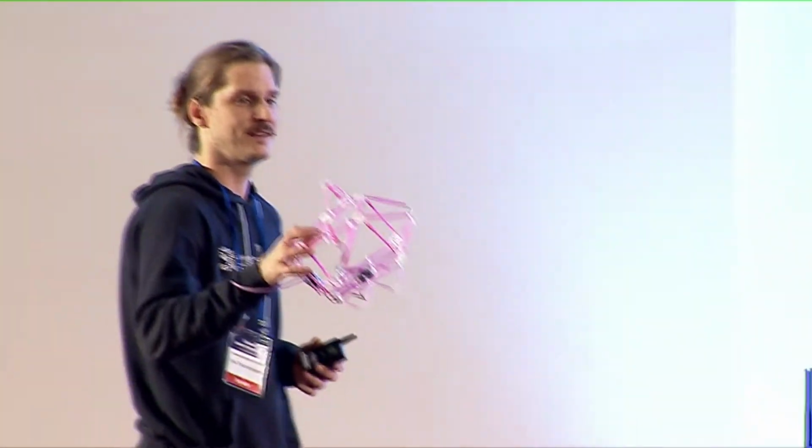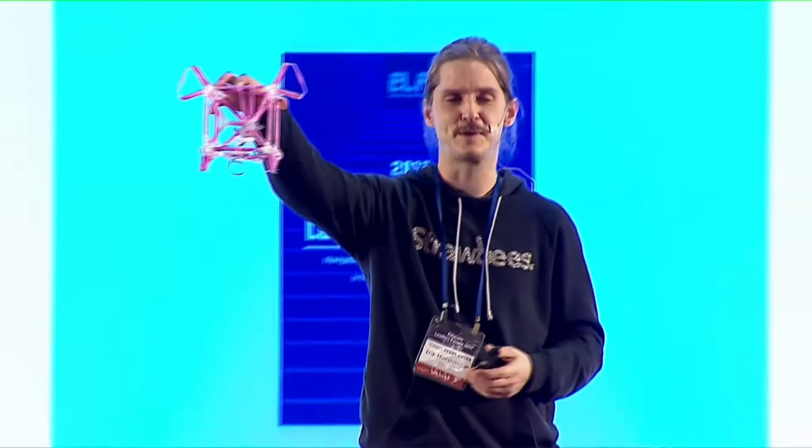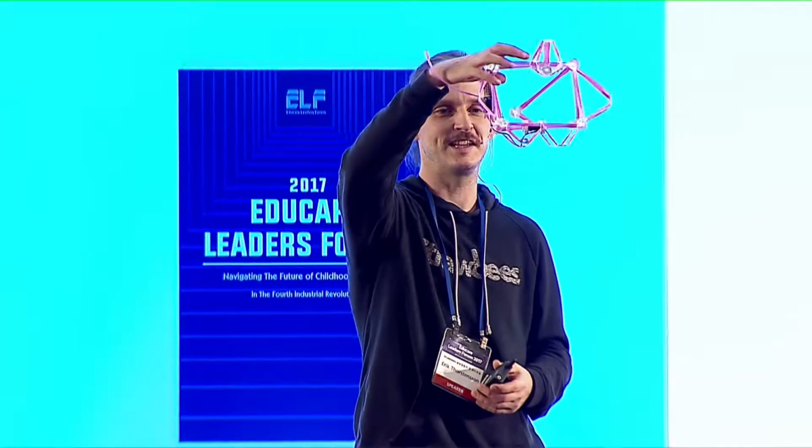So I wanted to show an empathy project, because when you talk to the children about empathy, it's a tricky subject to take up. This is one of our empathy projects. This is the Afraid of the Dark Pig. It's a kid invention.